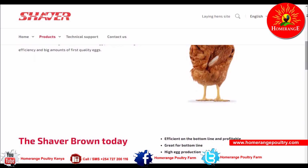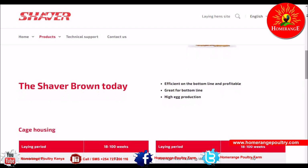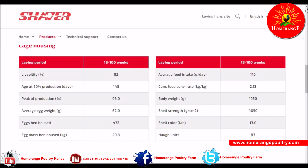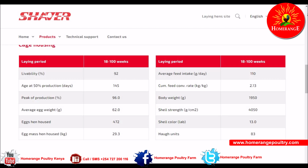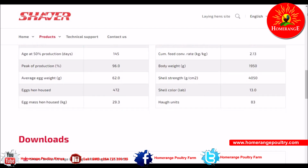So to start us off, look at the section where they're talking about alternative housing. Now, the reason why we are not going to go with the numbers for the cage system is because the cage system, first and foremost, is quite expensive, and very few farmers who keep layers adopt the cage system. So most of them just keep the chicken in a deep litter system, and this deep litter system is exactly what the Sheva Poultry website is referring to as the alternative housing.